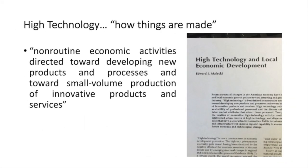To define high technology, we'll think in terms of how things are made as opposed to exactly what is being produced. Edward Malecki describes high technology as non-routine economic activities directed toward developing new products and processes and towards small volume production of innovative products and services. This is a pretty strict definition of high technology because it rules out items that are being mass-produced in large factories. But I guess this makes sense because it's hard to argue that something is on the cutting edge of technology if the product or service has been standardized to the point where it can be mass-produced.